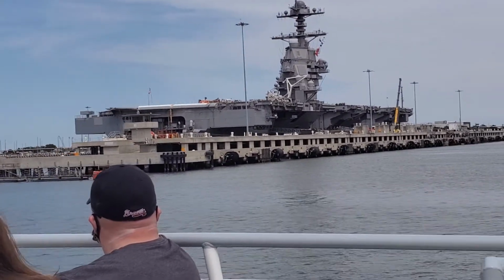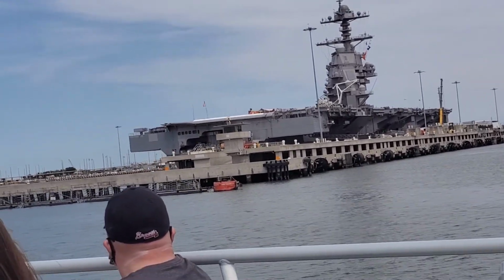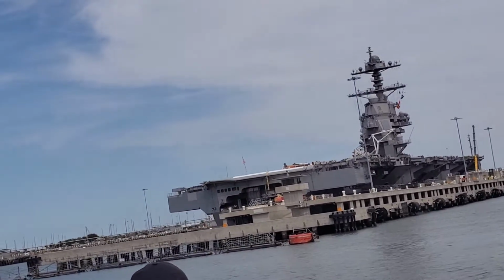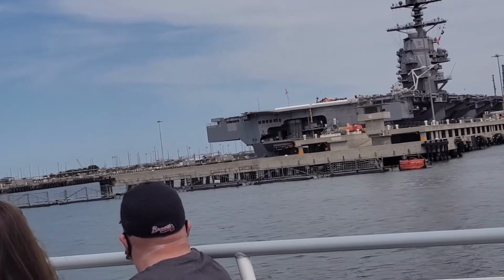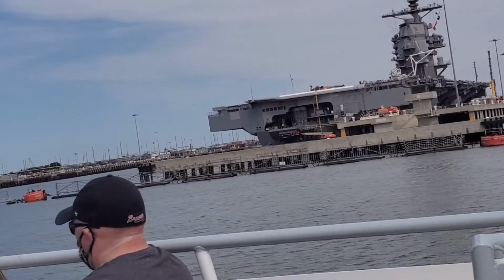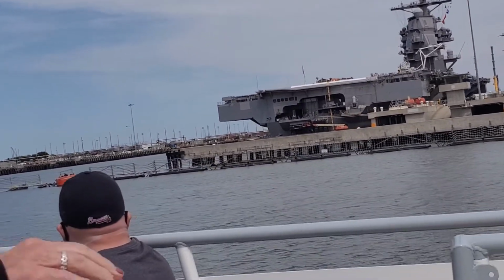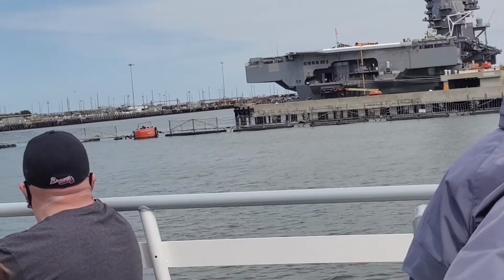The Ford is nuclear powered by 2 large nuclear reactors that provide steam for 4 turbines, creating a total of 280,000 shaft horsepower. That'll move that ship through the water at speeds in excess of 50 miles per hour. Kind of hard to imagine a ship of that size moving through the water at highway speeds. Something else that's just as hard to imagine is how much it may cost.